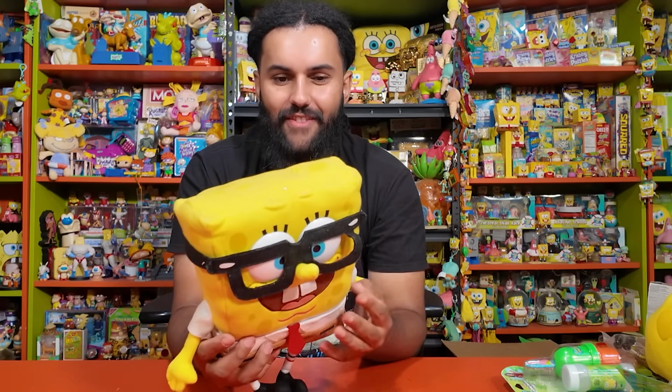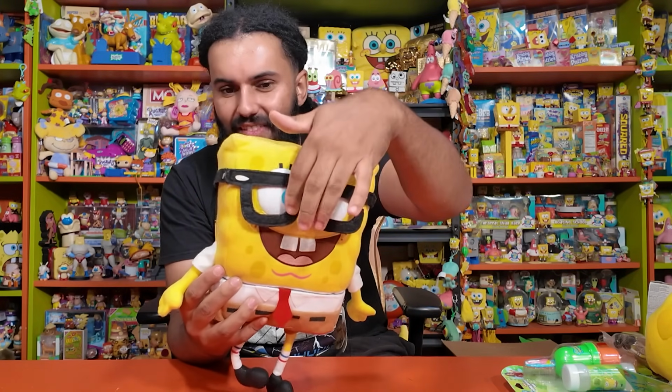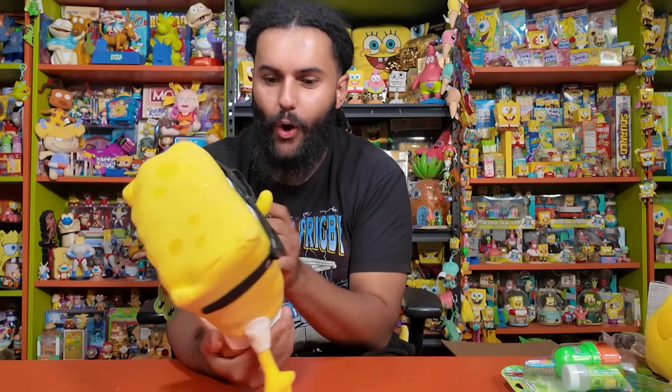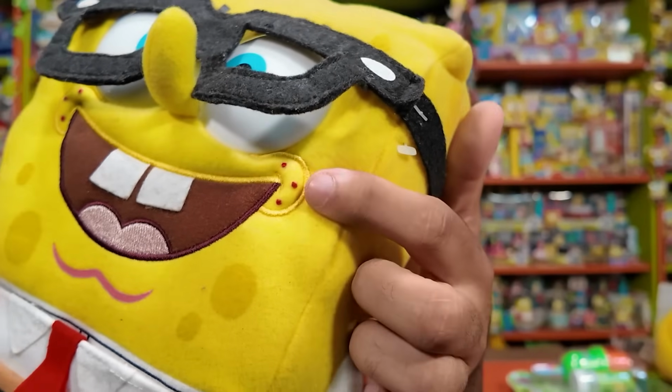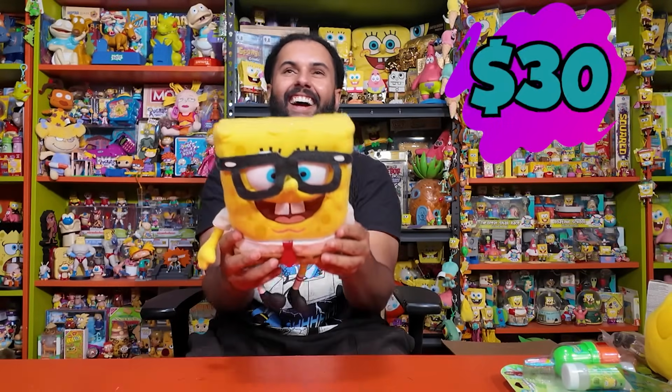Like I said, I've never seen the glasses with them. The glasses are always gone and they have actual plastic pieces holding them on there. That is beautiful. Oh, and let me not forget another feature. The cheeks have stitched-in freaking freckles, man.